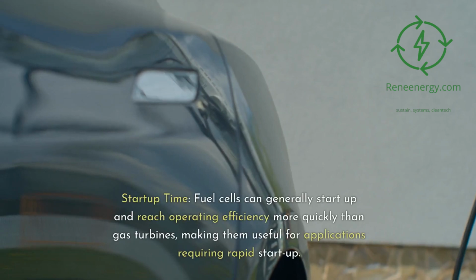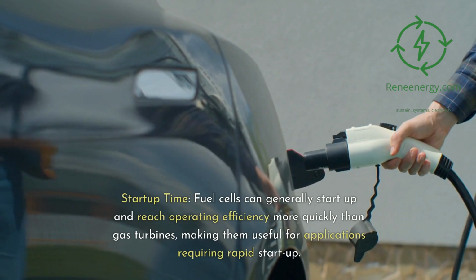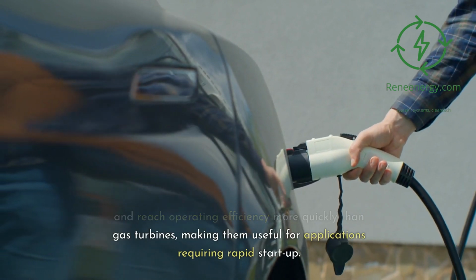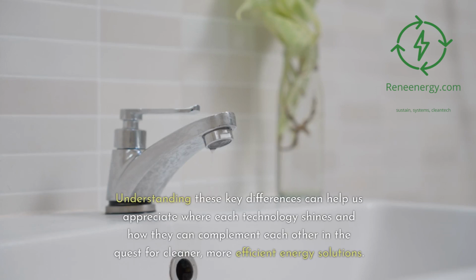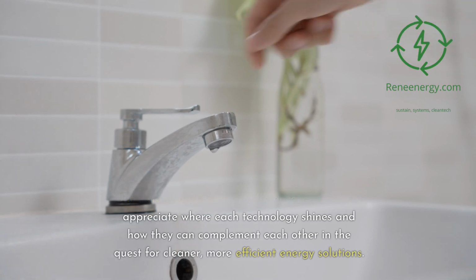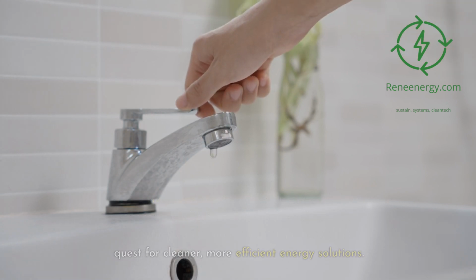Startup time. Fuel cells can generally start up and reach operating efficiency more quickly than gas turbines, making them useful for applications requiring rapid startup. Understanding these key differences can help us appreciate where each technology shines and how they can complement each other in the quest for cleaner, more efficient energy solutions.